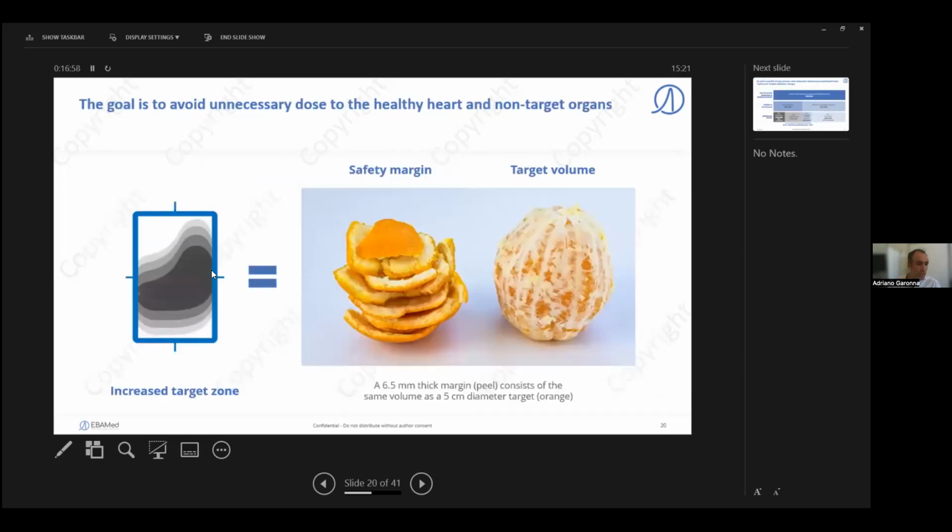What is used today to mitigate this is the so-called ITV, internal target volume approach, where you increase the volume that you irradiate in order to encompass all the possible positions that the target may take due to motion or due to uncertainties in position. The disadvantage related to this is that you are adding a margin to your target and irradiating areas that you don't want.